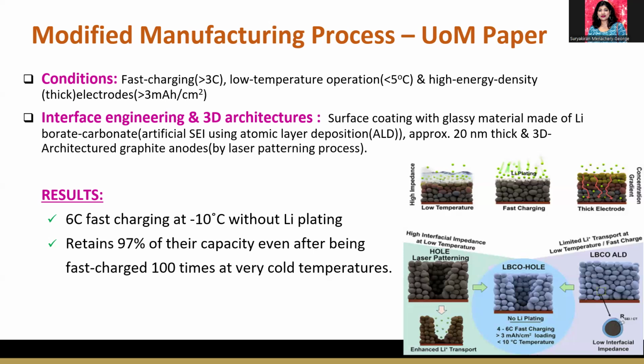So the results are very promising. 6C fast charging at minus 10 degrees Celsius without lithium plating, and they found that it retains 97% of the capacity even after being fast charged 100 times at very cold temperature. So this is very promising, but if you look at the process used, which is ALD, it excels in the lab for precision engineering of SEI layers, but it's also very expensive and it's not commercially viable at this moment. So this may not be a cost-effective solution.